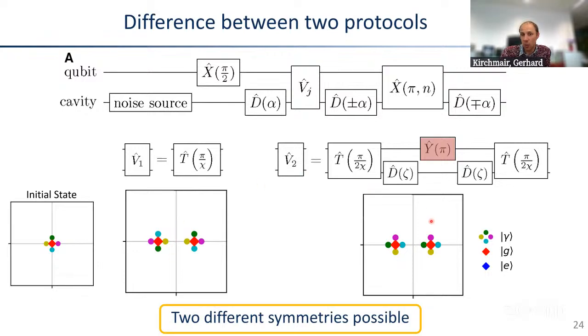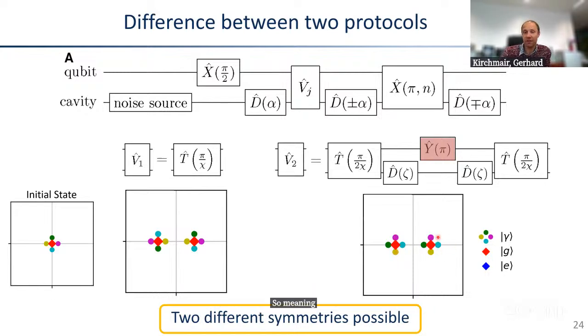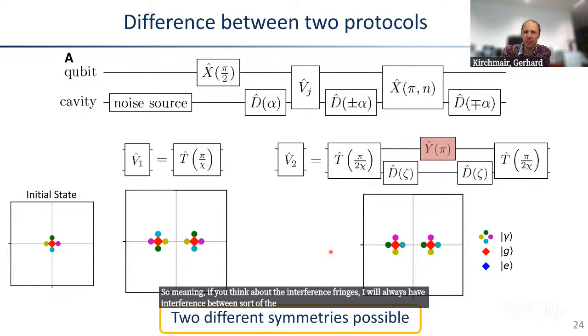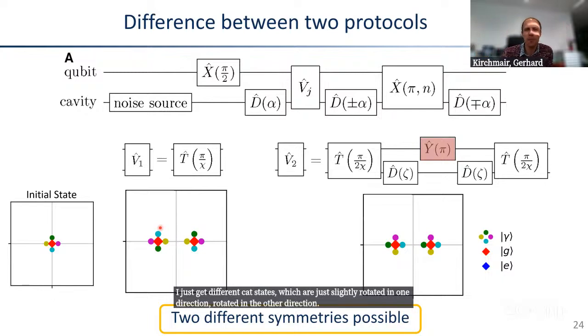For the one where we add this additional pi pulse, the symmetry of the state changes. If I started out on the top, this other copy will have the same state on the top, bottom, and bottom. So if you think about the interference fringes, I will always have interference between the same colored dots. Here on the left, I just get different cat states, which are slightly rotated in one direction, rotated in the other direction, a little larger, a little smaller, but all of them add up constructively in the center, so we will see a nice interference fringe.